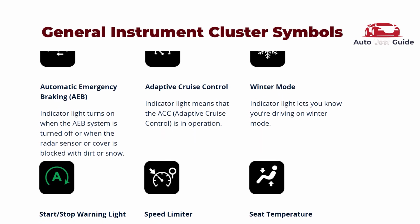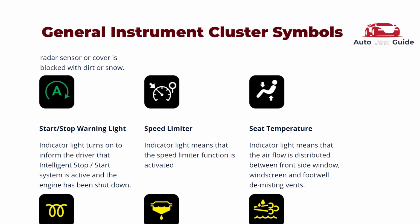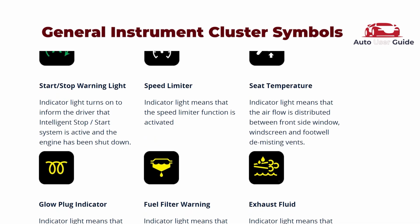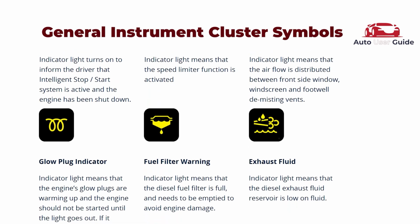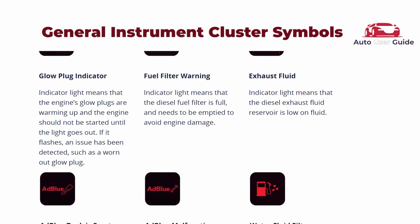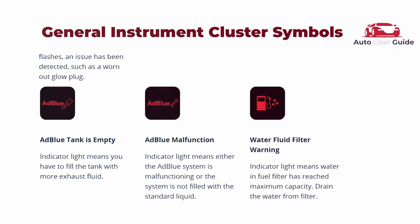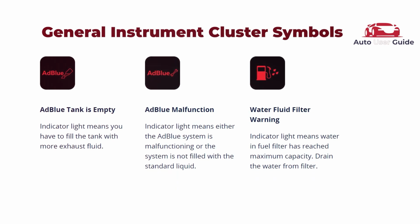Now that we've covered some of the essential symbols, keep in mind that while many dashboard indicators are universal, some may differ depending on the make and model of your vehicle. It's always a good idea to consult your car's manual for specific meanings and recommendations. Remember, staying informed about these warning lights helps you maintain your vehicle's performance and ensures your safety on the road.